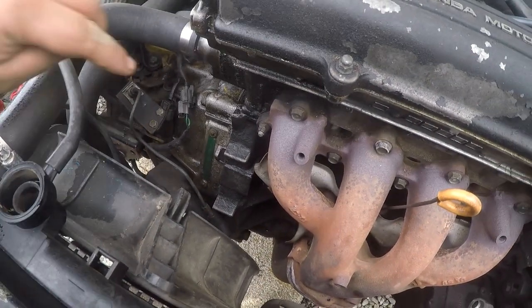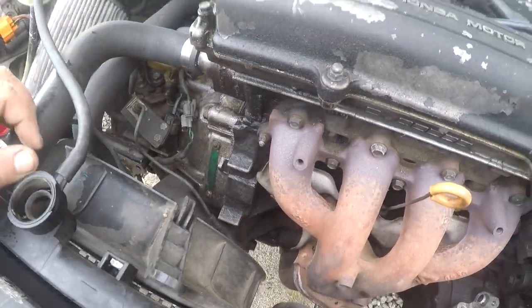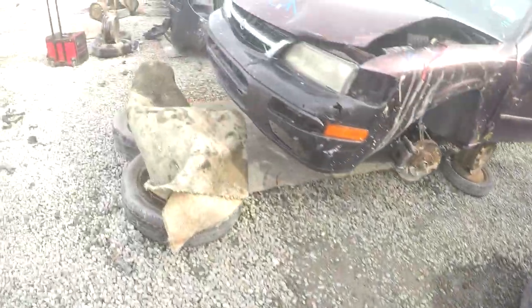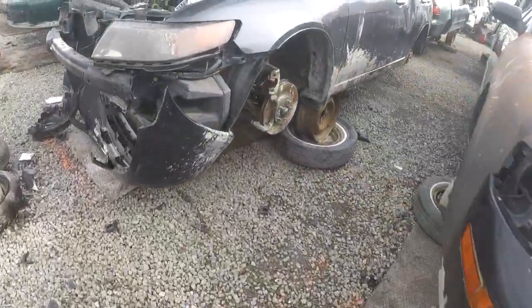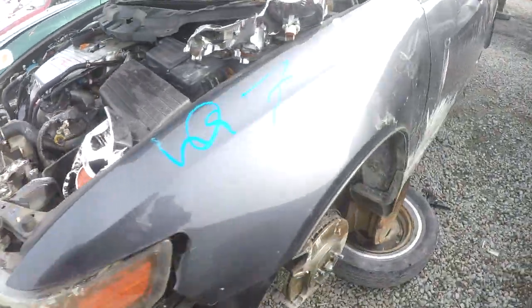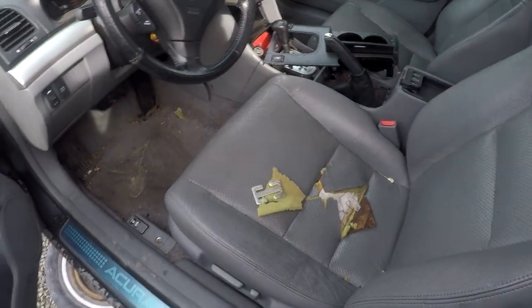DB7 full LS swap. Interesting. But there is a TSX swap here. K24. I may even take this one.